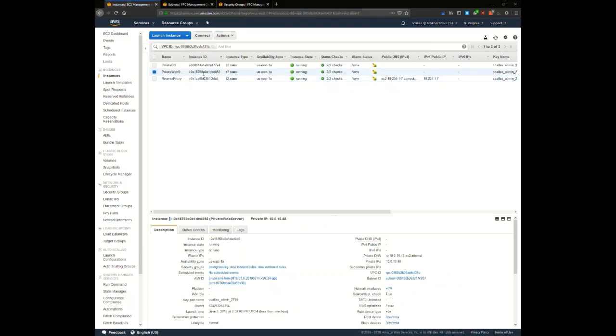For the private web server, we're going to take a look here at the inbound rules. We're also going to see that it has a private IP address, and that's the internal IP address. Notice that it doesn't have a public IP. And right now, it's not associated with any rules. We're going to go ahead and change that in just a little bit, and then confirm segmentation within the environment.